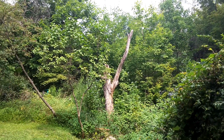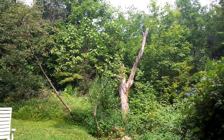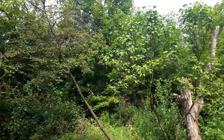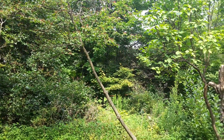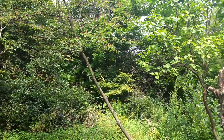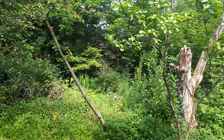There's my beautiful lilac. I think I'll put some wind chimes on there. Oh, and yeah, that tree right there. This time of year, the birds love to play in it. You can see it's kind of cockeyed. It's growing sideways. That's because this tree fell on it. That's what that's about.